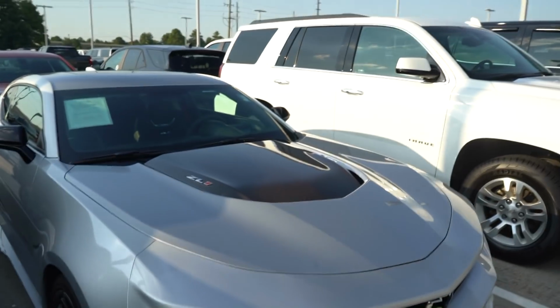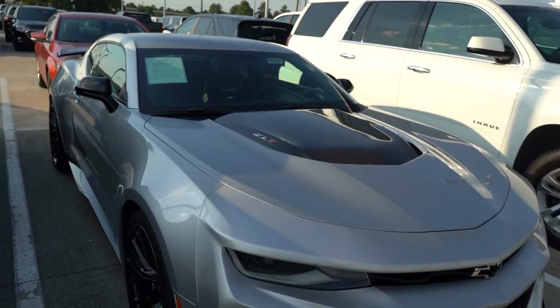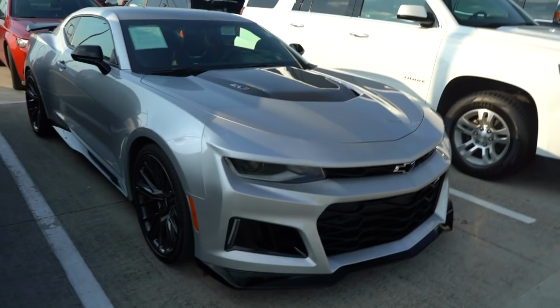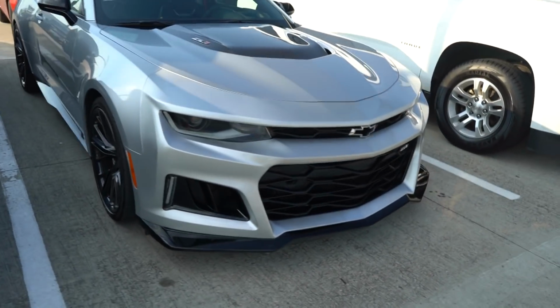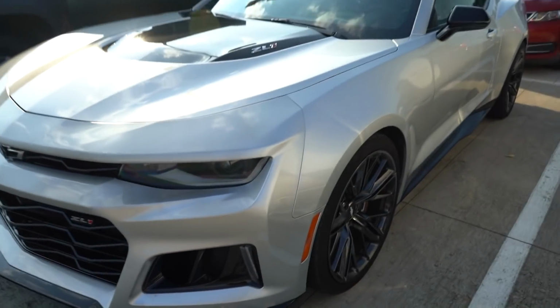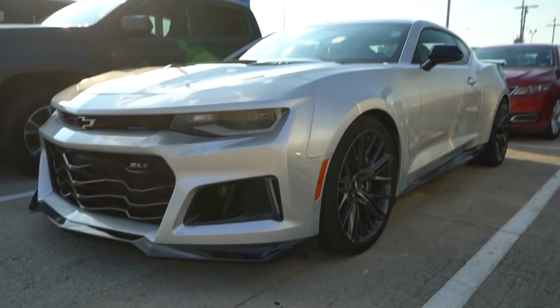It's got the carbon fiber insert on the hood, on the dash, red seat belts, sunroof, and about 20,000 miles. So this one's a really clean spec. The guy took really good care of it. I can't see really anything wrong with it. So that's a pretty sweet deal. Someone's gonna get a nice car there.